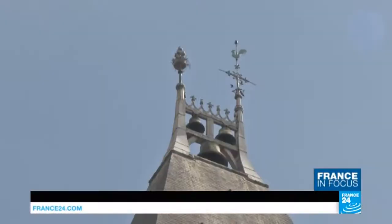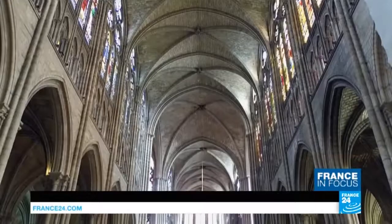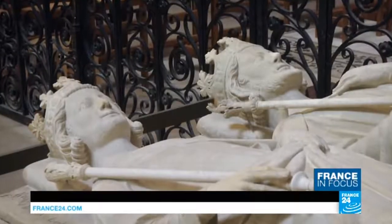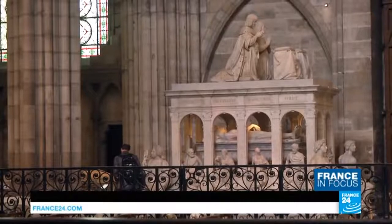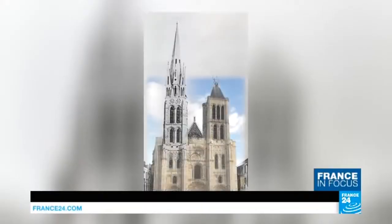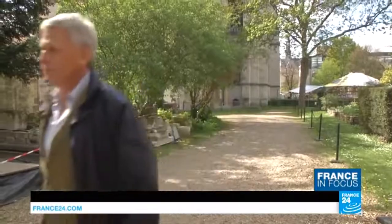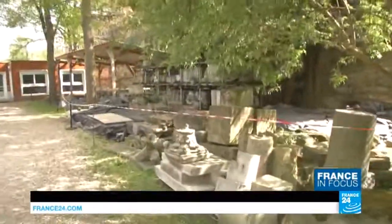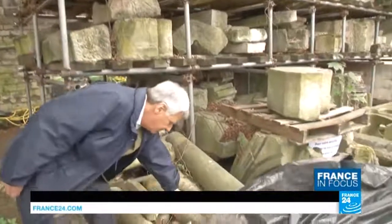The necropolis of French kings is still standing, although not all of it. Saint-Denis Basilica, a jewel of Gothic art, lost its upper part in 1847. Called the Spire, it stood 86 meters tall for 7 centuries, until it was struck by lightning and had to be disassembled stone by stone for safety reasons.